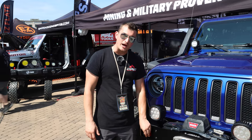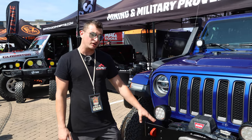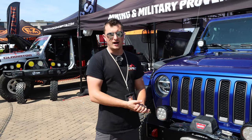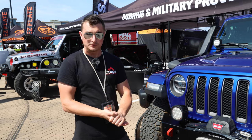These are mounted directly to the frame on 3/8 steel backing plates. The rest of the whole bumper is all 3/16 cold rolled plate steel.